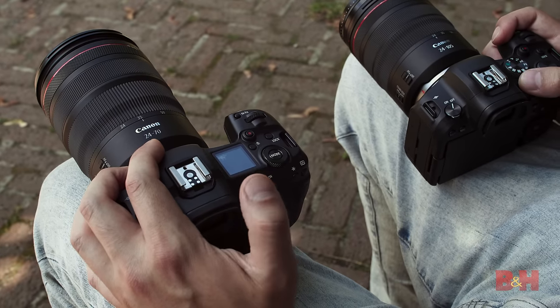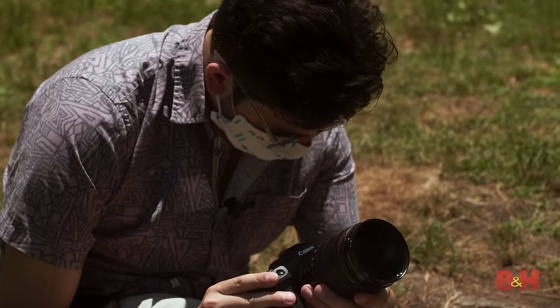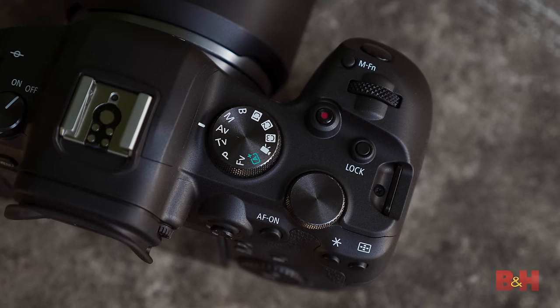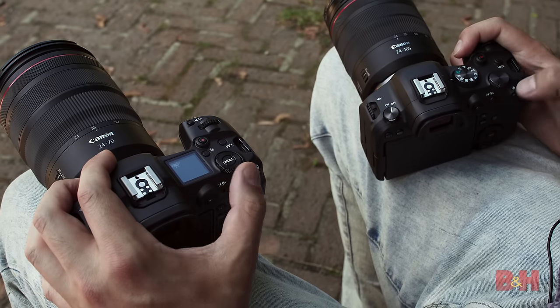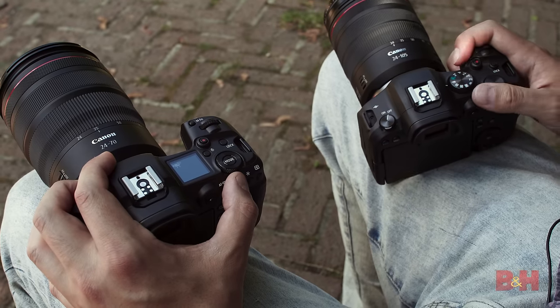So if you have, for example, multiple camera bodies, you know ahead of time exactly what mode this is on, just like you would with the traditional dial, which of course brings us to the R6 here. Now the R6 does not have the OLED screen. It does not have the inset button mode dial. It just has a traditional control dial here.